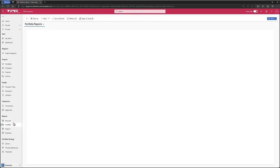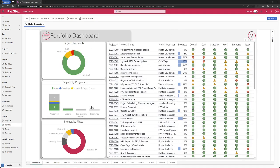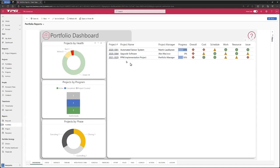If I click here on the portfolio side of things, down in the reports, we launch a Power BI report, and we can see a lot of information here available at this portfolio level. So we've got an overall dashboard showing some of our KPIs, showing the KPIs by project, and then overall how these sit in terms of health, in terms of by phase and so forth. And being Power BI, these are all interactive. I simply need to click on a specific element of a chart, for example, and that filters down my data.